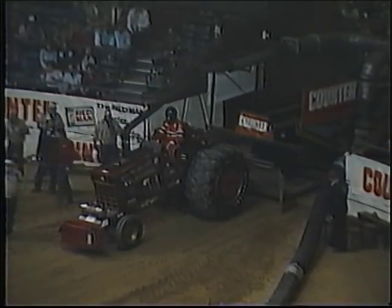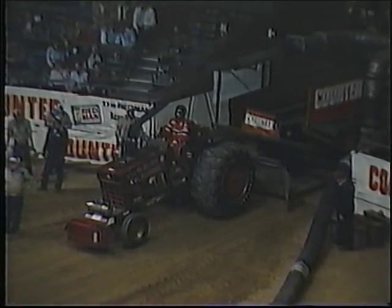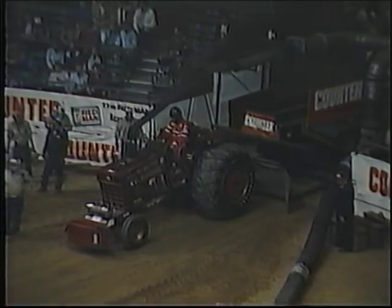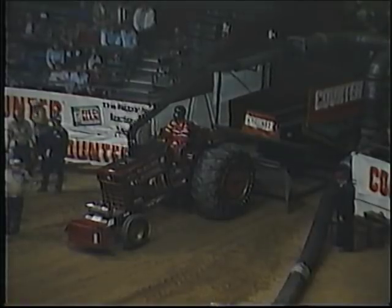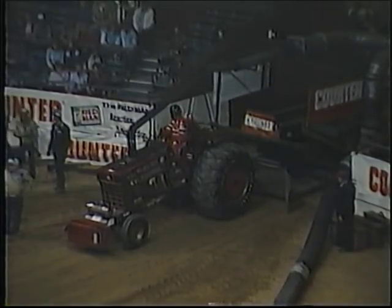Stock tractor class. In this class tonight, we're going to see 10 Case International tractors, 3 AC tractors, and then 1 John Deere. So the John Deere fans will have 1 shot at victory tonight. First up in this class will be Esden Lane from Dayton, Minnesota, and he has a Case International 1486 tractor.